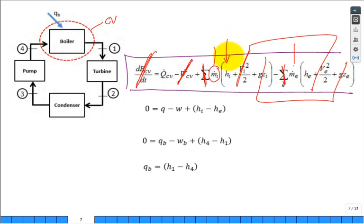Professor, why don't we have U's here? I think it's a typo. It should be U's, not H's. Thermo 1 again, right? It has not only the internal energy, but it has the flow work, that PV term. Very important that we have H's there.